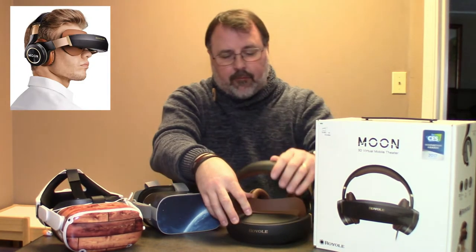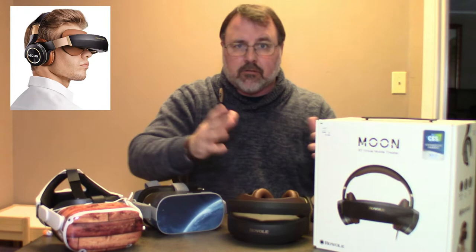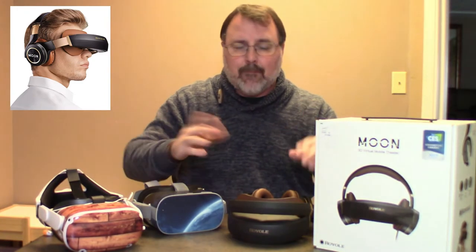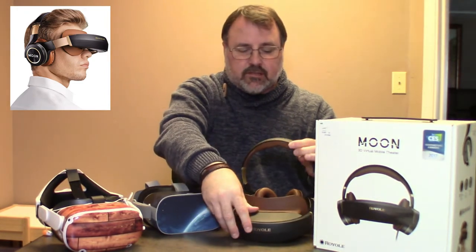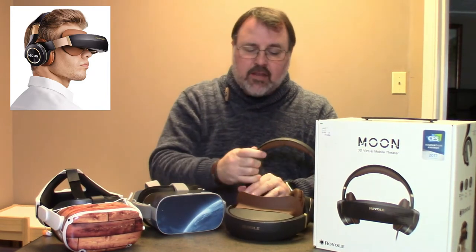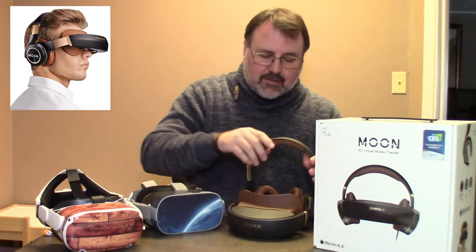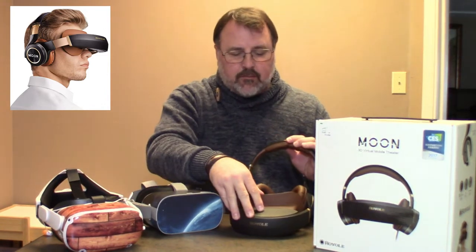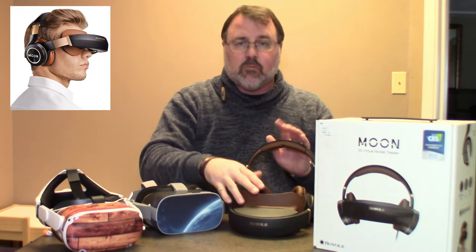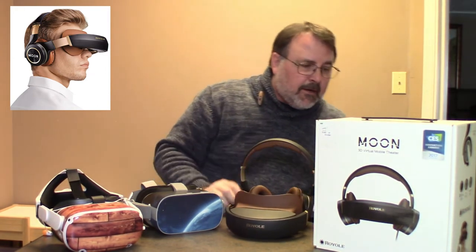It does have a foldable design, so it can fold right up and go into a case that looks like a hat box, which goes with it. So it's very easy to move, and you can adjust it to whatever size head you have. It works really well, both front and back, and you can adjust it to the back of your head as well as up closer if you want it to go that direction.